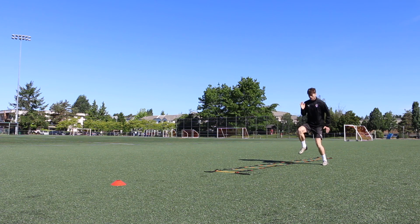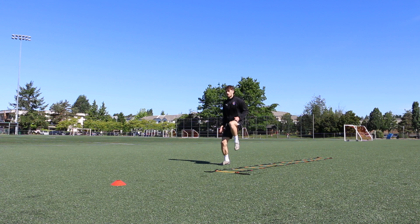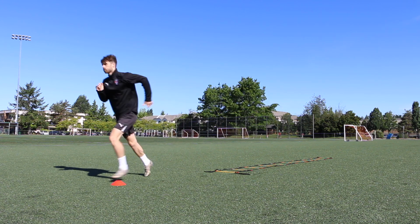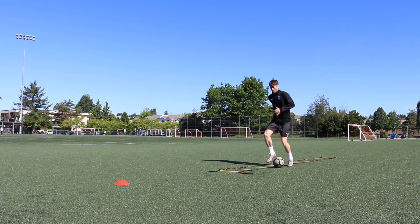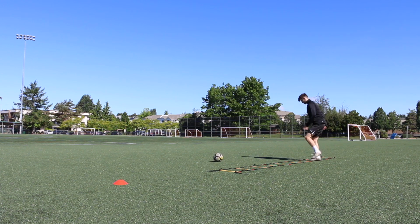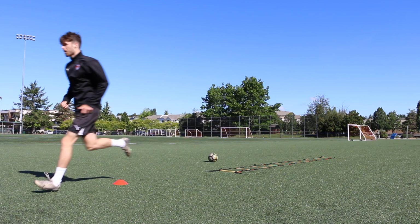So this one is also 2 feet in, 1 foot out, but this time we're really focusing on holding that position for at least 1 second on the outside, just to work on our balance. So this exercise is soccer specific, so we're putting 1 foot in the ladder and also touching the ball at the same time. Next, we're doing 2 feet in, 2 feet out to the side, and we really want to focus at the end on pushing off with that back foot.